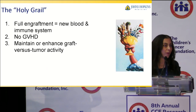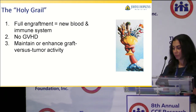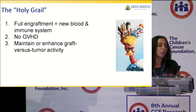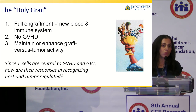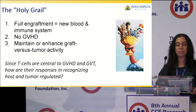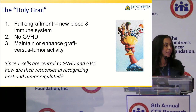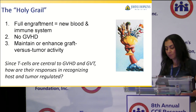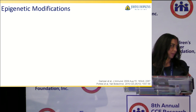So the holy grail of a bone marrow transplant is to have full engraftment, no graft-versus-host disease, and to maintain or even to enhance graft-versus-tumor activity. And since we said donor T cells are central to both of these processes, graft-versus-host disease and graft-versus-leukemia, how are their responses in recognizing the patient as foreign versus the tumor regulated? Well, that is where epigenetic modifications come into play.